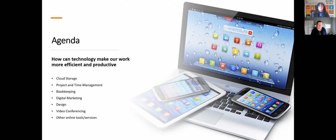So I suppose the key thing really is, a lot of organizations, or a lot of people, don't, and I'm one of them. I'm not an IT person at all. I'm not some sort of guru when it comes to technology, but I've learned, the hard way in some cases, that you have to use some element of technology in your business.